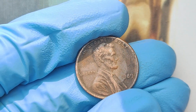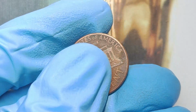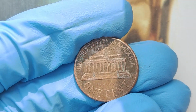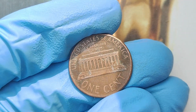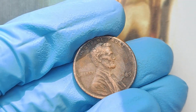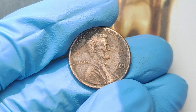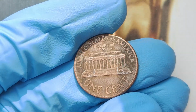Still unsure? Here's where the professionals come in. Submit your coin to a reputable grading service like PCGS or NGC. They'll assess its condition and authenticity, giving you the confidence to approach collectors or auction houses. But here's the kicker: every day you wait could cost you. Rare coins don't stay in demand forever, and the market can shift without warning. So, what's stopping you from checking your spare change right now?